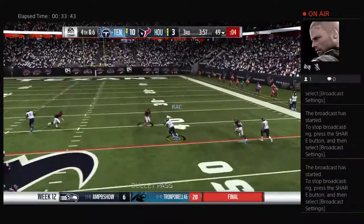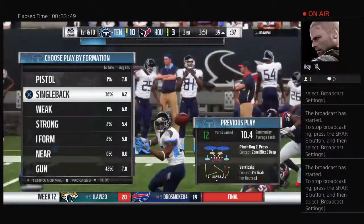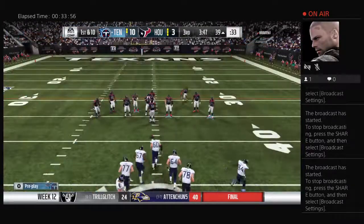They're indeed going. It's Mariota. And that's complete to Lewis. And he's got the first before he's brought down at the 39-yard line. A big pickup of 12 yards on 4th down to keep this drive from stalling. Let's go.